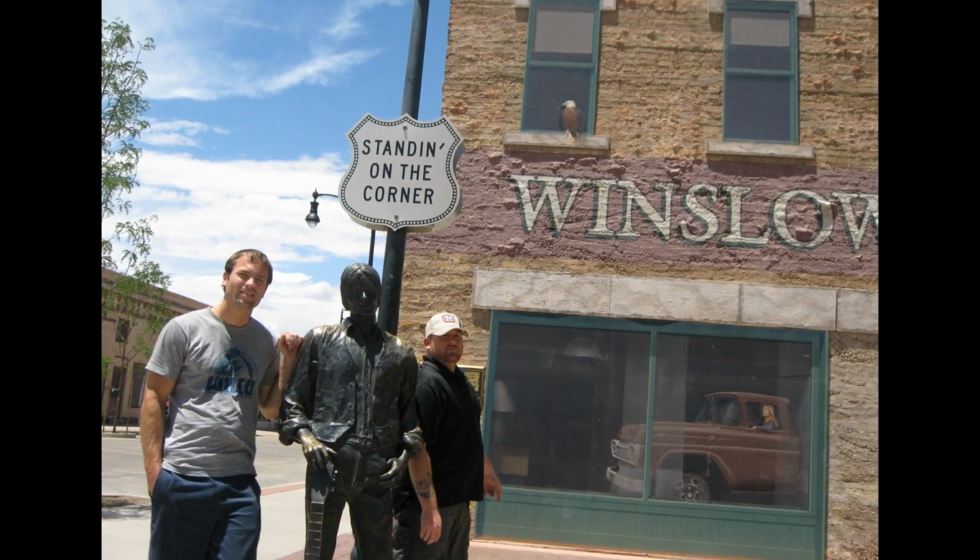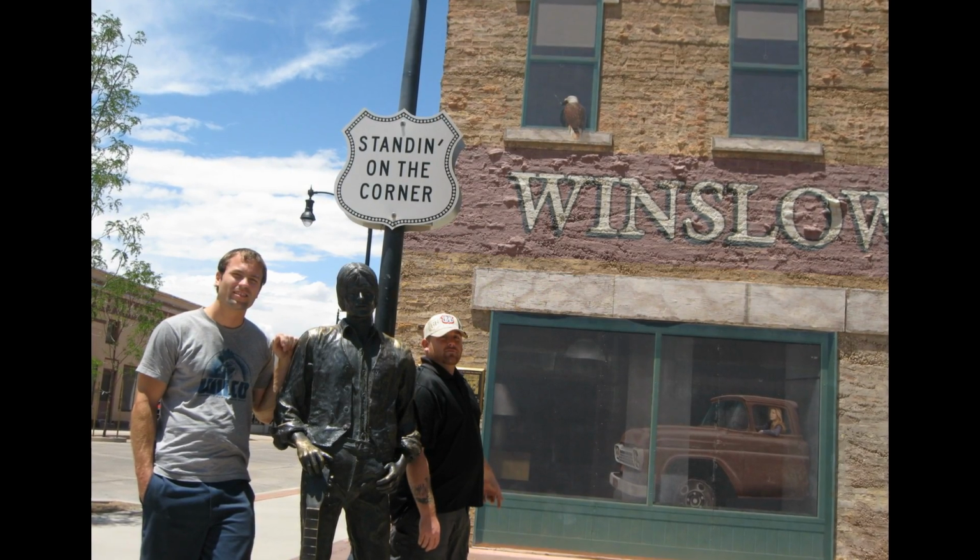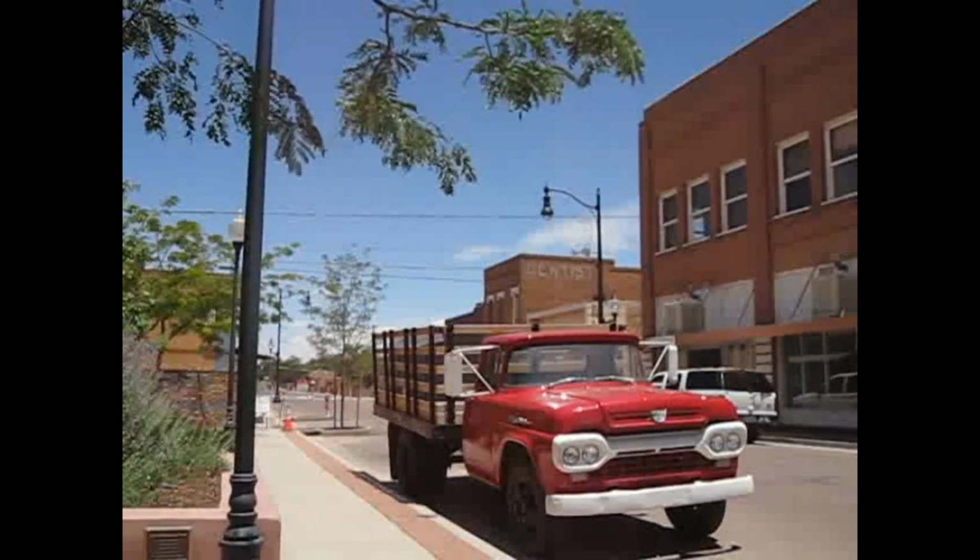So it's just me and Brett getting pictures of ourselves cheesing. Flatbed Ford.